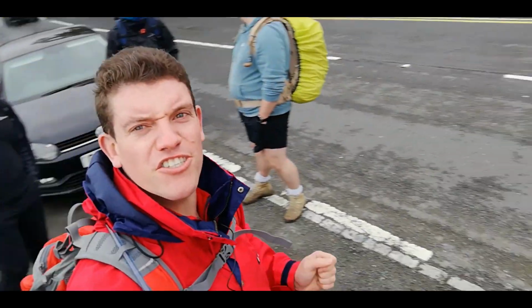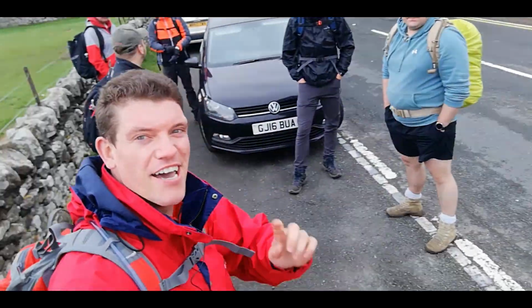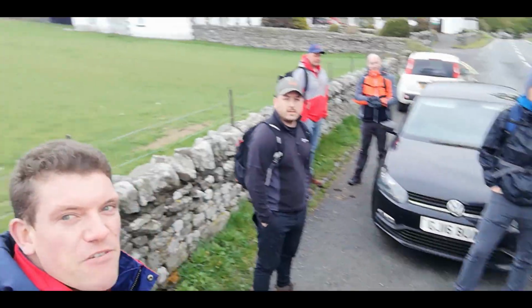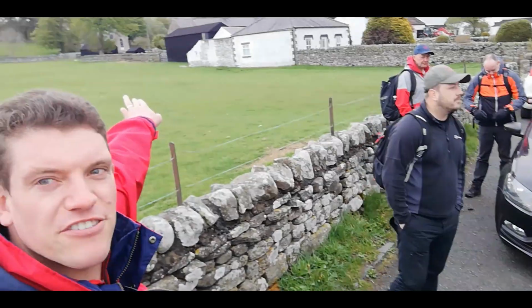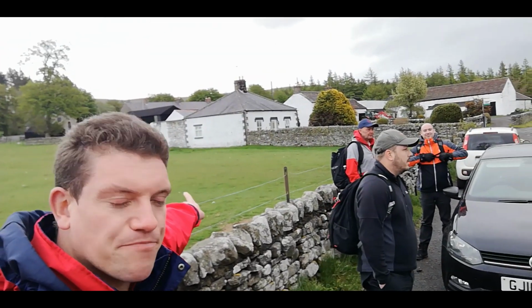Today we're at Low Force, High Force circular walk. As you can see, we've parked up in the lay-by, free. If you wanted to, on the left-hand side you've got Bowlees. You can pay for parking that way.